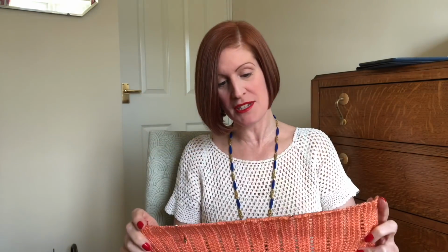So I got to the point where I was just completely utterly fed up with it. So I took a break from it and went on to other things. But I'm determined to get this done, because I have an original 1930s skirt that I want to go with it, that's got peach in it, and it looks really lovely together.